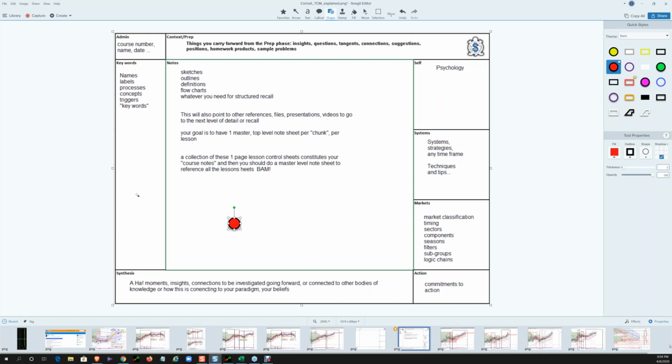Then in a course, which is going to have more than one lesson, you have one note sheet per lesson as the master controller, and then you synthesize that into a single sheet for the whole course. In that way, you get this almost flashcard style approach. In the synthesis area, you would be making notes to yourself about how this ties to other blocks of instruction or things that really reinforce with you what it is.